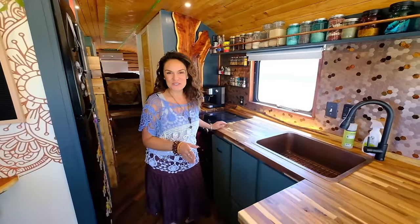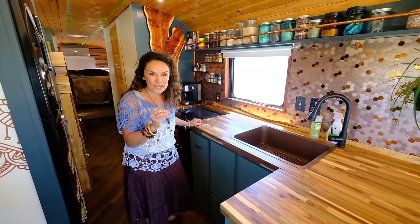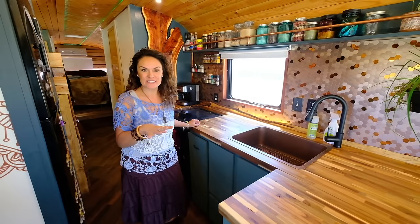One thing you'll notice during this tour is all of the drawers. You guys, we have 41 drawers in this school bus.